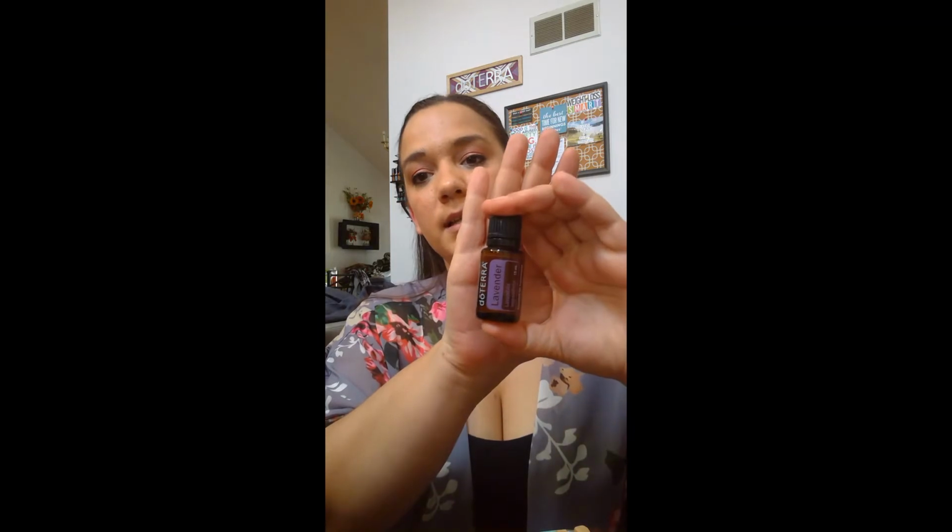Our next one is going to be lavender. Most people know about lavender. If you don't, it's a very calming oil. It's good for sleep and rejuvenation. It's also going to be really great to add to your skincare products.